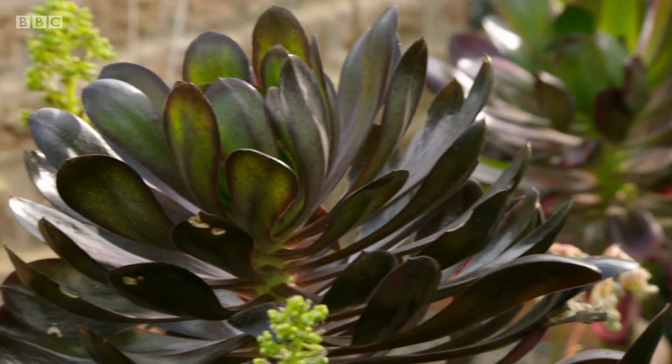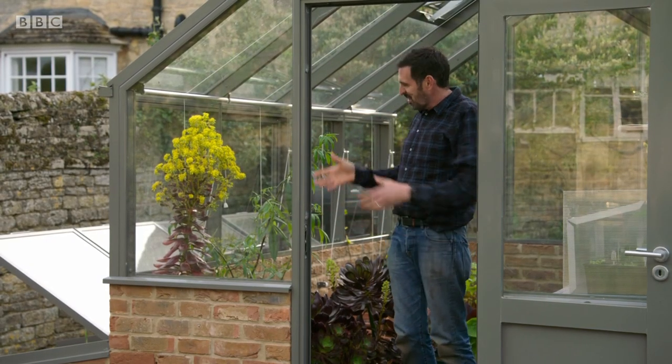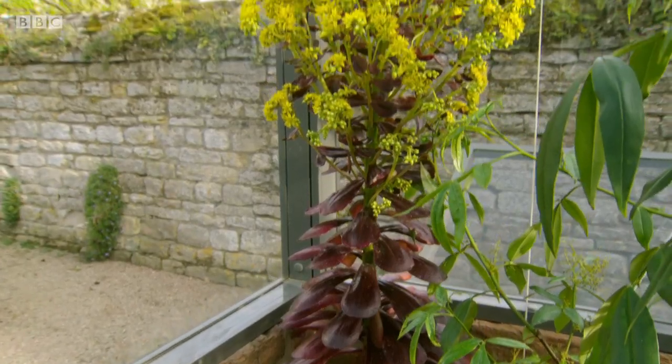Nearest I get is these aeoniums, which need winter protection. But I'm having a bit of a bittersweet moment. One of them has come into flower, and it looks absolutely stunning, it really does. But an awful lot of these, once they're flowered, they set seed and they die. So I'm probably going to lose that plant.